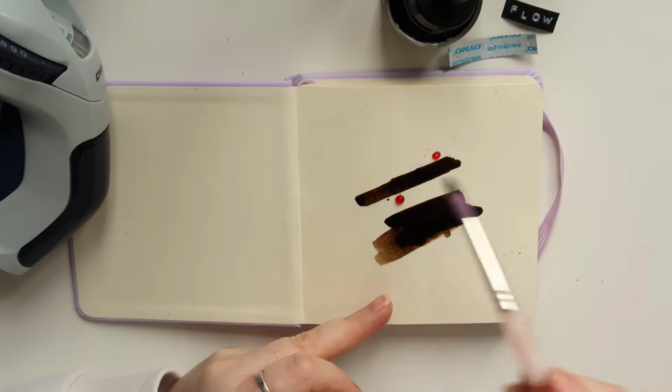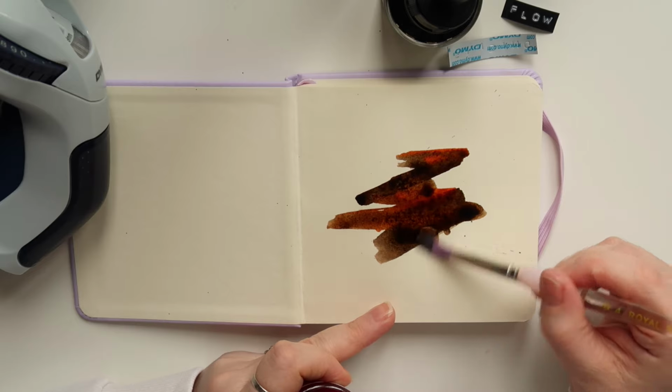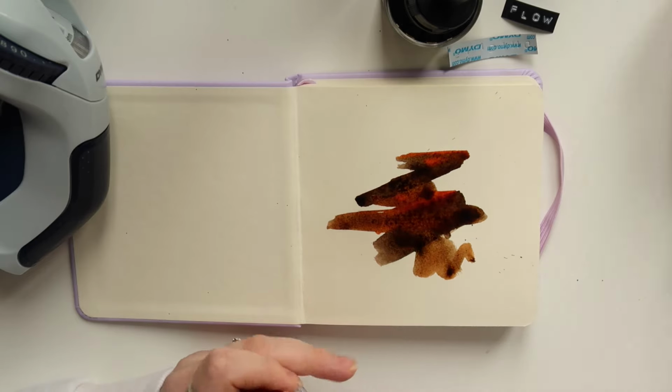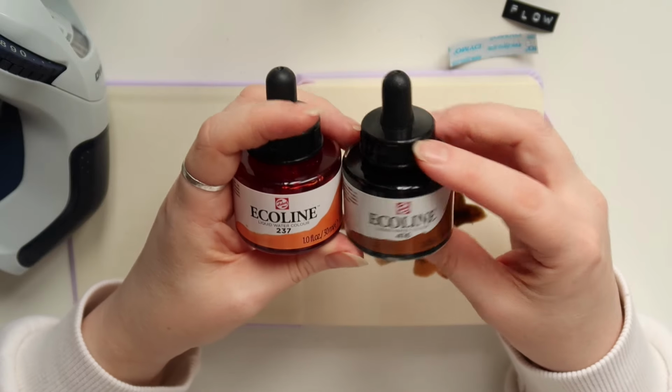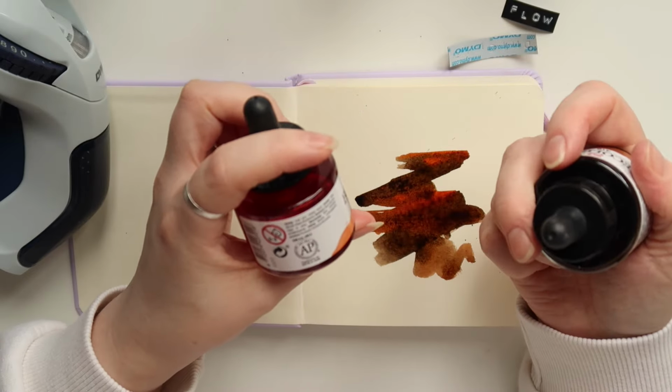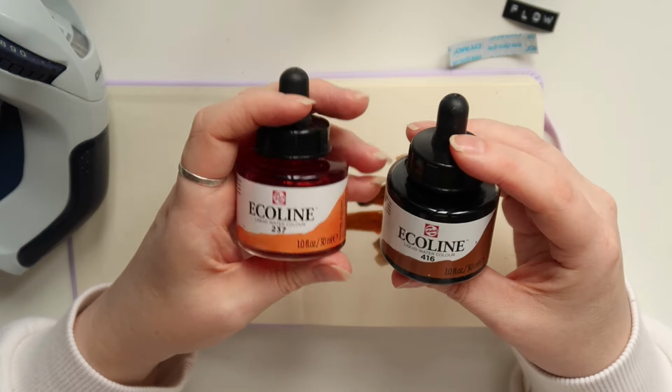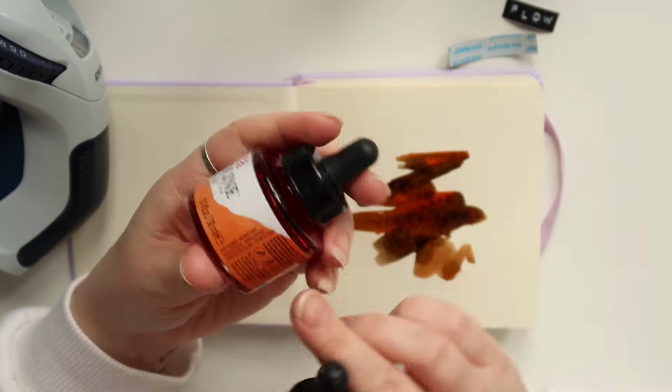So in terms of this paper and how it's behaving with the ink, well, this isn't really ink. I think a lot of people debate with these, like they're liquid watercolours, these Ecoline liquid watercolours, but a lot of people use them as inks. I've got a whole collection of them. I don't have all of the colours, I've just got some of my favourites. So I've got this sepia one, and this one is deep orange, so I thought they'd be quite nice together, quite complementary. They are coming up quite dark on camera.